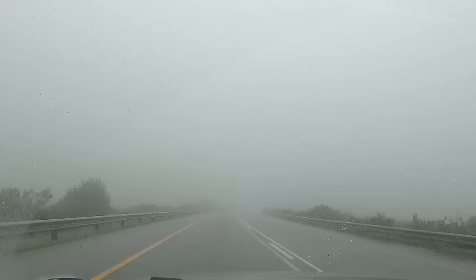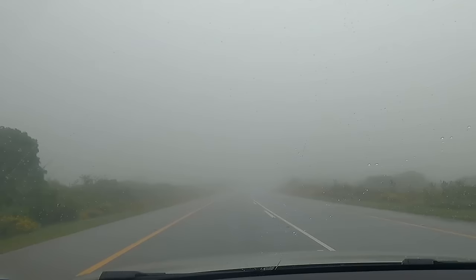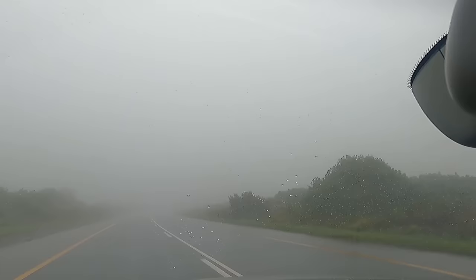And the weather has changed. Just look at how it is now. It's super cold and foggy. I don't even know if this is rain because it doesn't look like real rain. Foggy, yeah. Mist. So, yeah, it's lots of mist.